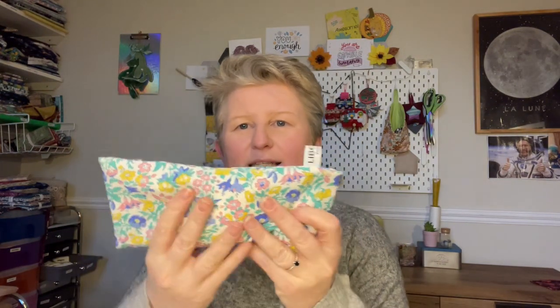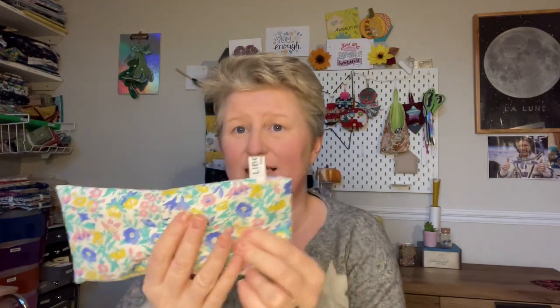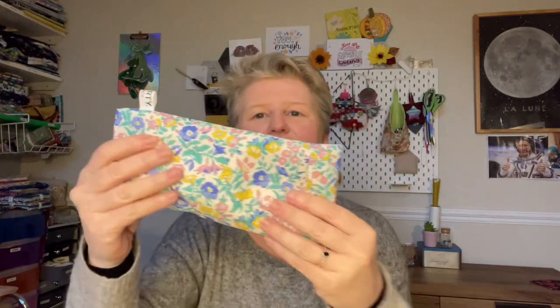So I hope you enjoyed the little tutorial earlier. I've just shown you one that I've made this afternoon. I've made this one out of a little bit of Liberty scrap that I had hanging around. Now my friend just had a knee replacement operation, and as you can see, I've just put the little Liberty ribbon on there, so it says Liberty on there.